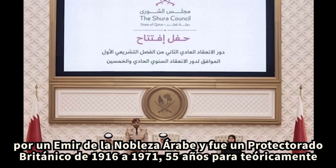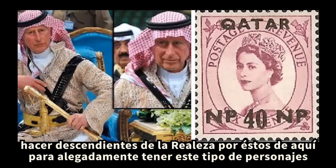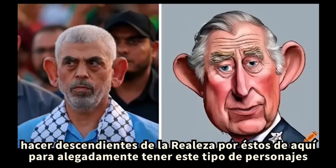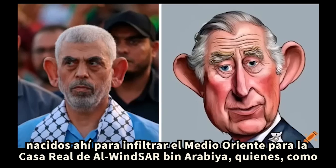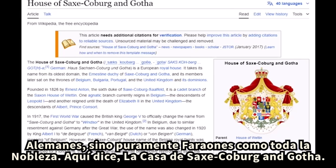So Qatar is ruled by an emir of the Arab nobility and was a British protectorate from 1916 to 1971. 55 years to theoretically make some royal descendants by these ones here, to allegedly have these kind of characters born there to infiltrate the Middle East for the royal house of Al-Windsor bin Arabiya, who, as we know, are not even English, but from the German house of Gotha-Coburg, and aren't German either, but pure Pharaonic as the entire nobility.